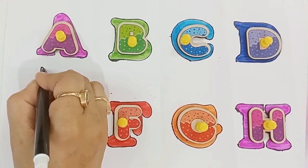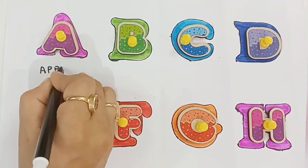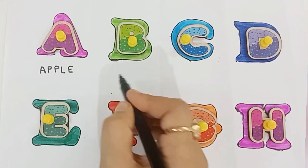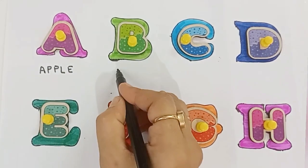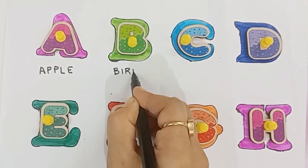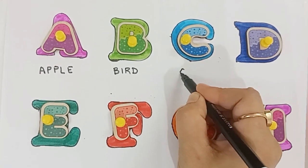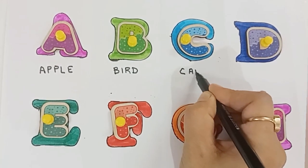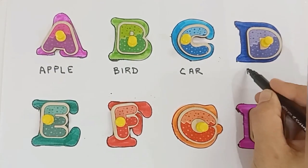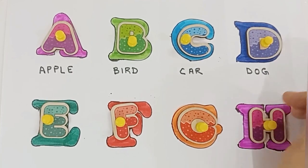A for apple. A-P-P-L-E, apple. B for bird. B-I-R-D, bird. C for car. C-A-R, car. D for dog. D-O-G, dog.